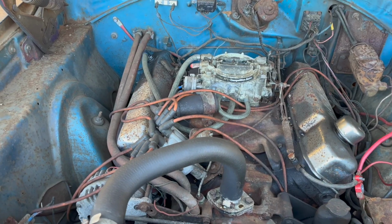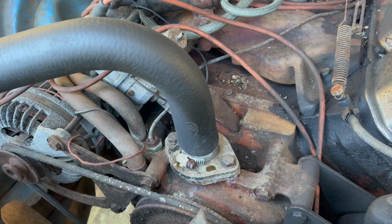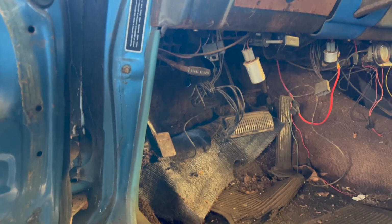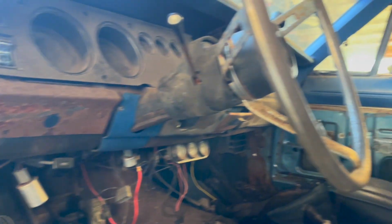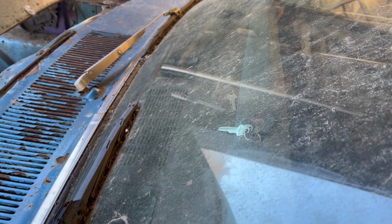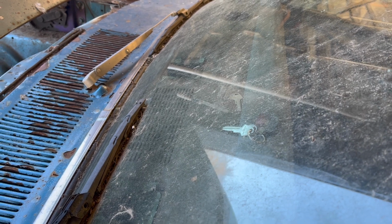Yep. Look, a 440. I don't know if it's the original 440. It would take way too much work to figure that out. But it's cool. That's B5 blue, right? It's gotta be. Original B5 blue, blue interior. Not original seats. The keys are here, so we could start this thing if we had come prepared.